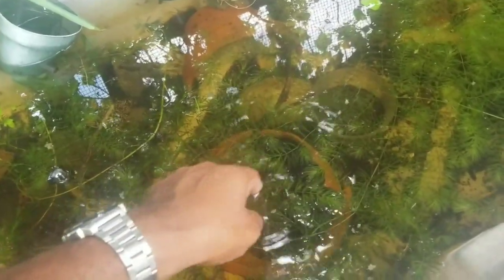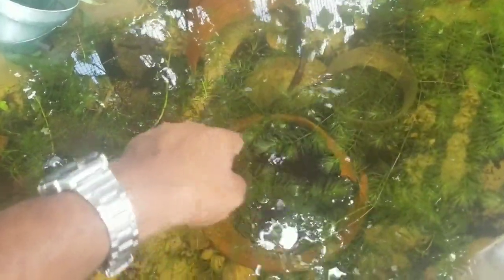I'm going to move this around so you can see the coconut fiber. Coconut fiber is doing good down there. I'm really happy. Look at these guys swimming right up to my finger. They think I'm feeding them. I'm really happy with this. I'm going to bring some of this wild cabomba in the house.